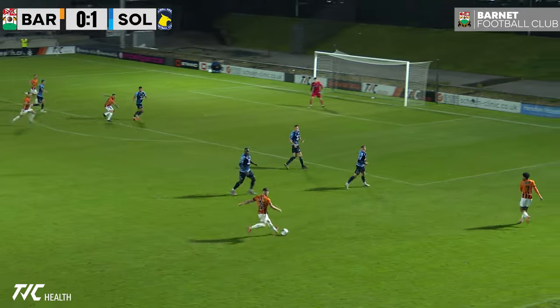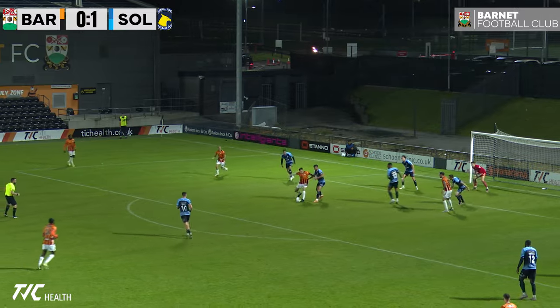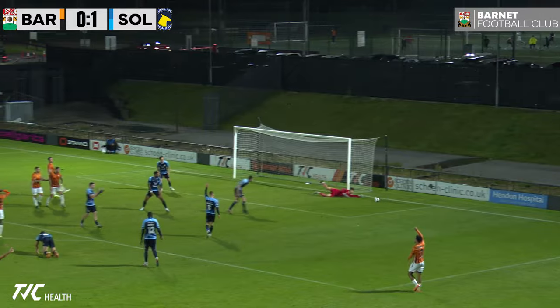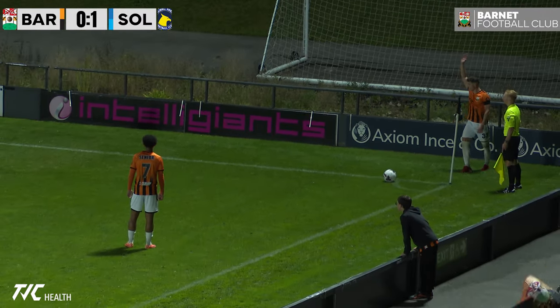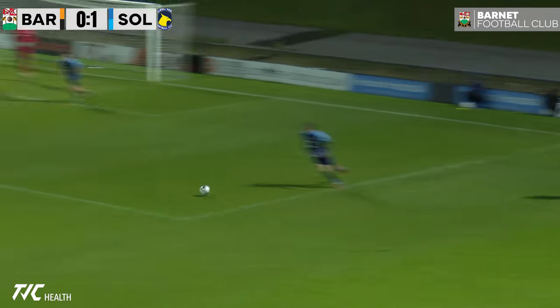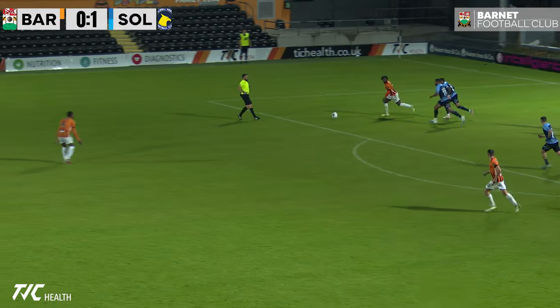Barnet in possession, looking to make something down the right hand side, crossed in towards the middle, here's an opportunity for them, laid off, hit well, wide, so 7 be the lucky charm for Barnet, short option here with Senior, uses Senior towards the outside of the area, chipped towards the goalkeeper, but headed away before it got to him.